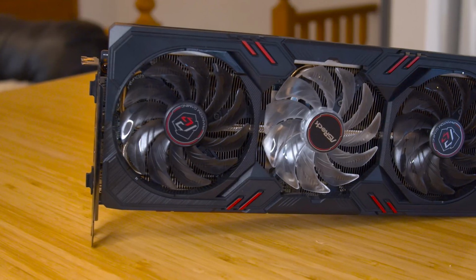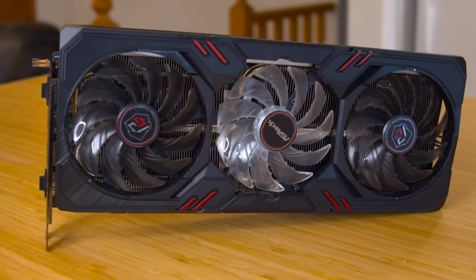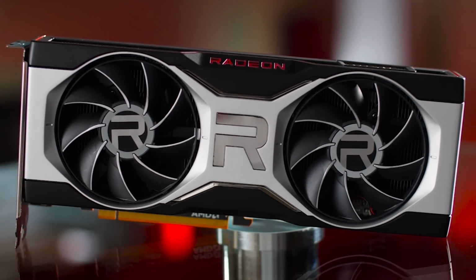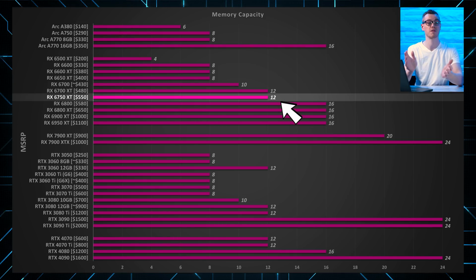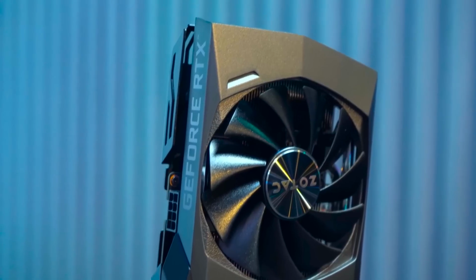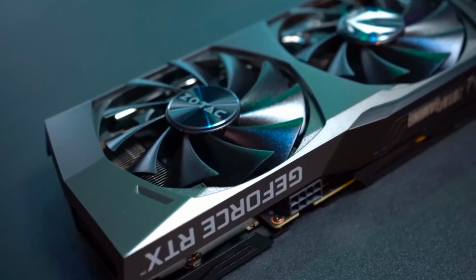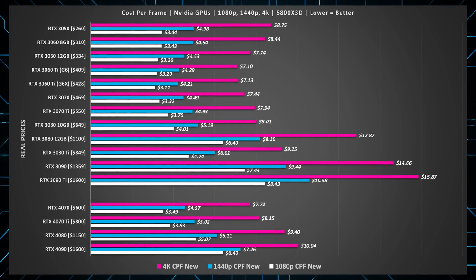The 6600 XT is an excellent option at $220 and is the best value card currently on sale, but the 6750 XT stands out to me at $350, steep discount, great performance for the money, and 50% more memory compared to most other GPUs around that price range. Next is the RTX 3060 Ti GDDR6X version that was released in October 2022, which at time of recording is the best value Nvidia GPU.